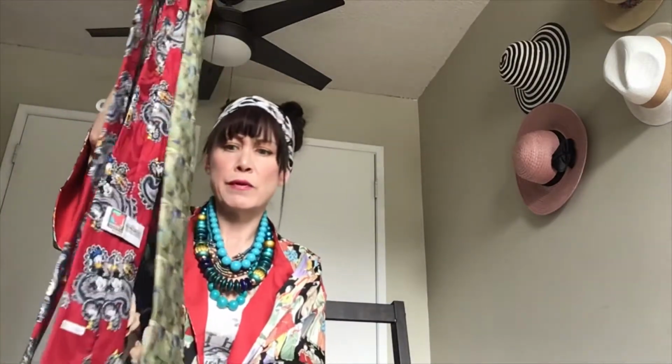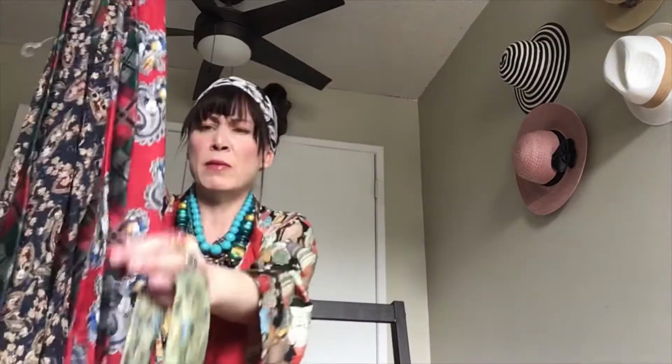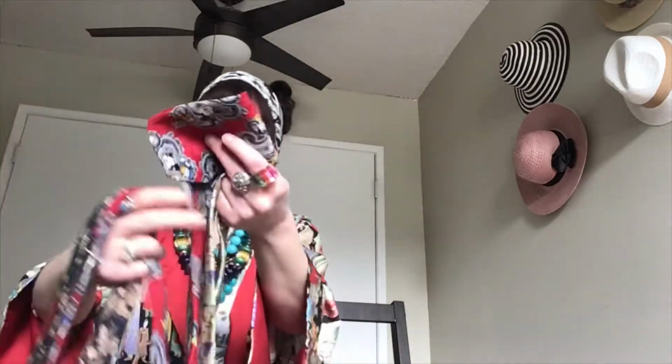So there's 4 ties all together, and I'll always cruise through the men's section. I generally find ties or t-shirts are a good deal, and these ones are super cute. I love the color of this one. This one's Roadrunner, and what's that guy? Coyote, Wile E. Coyote. And this one says Looney Tunes brand. These are all kind of different brands, but I would probably package these together because it's like a theme of Disney ties. So I thought it was cool to find 4 Disney ties all together.